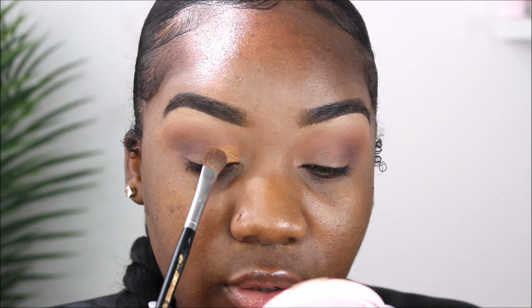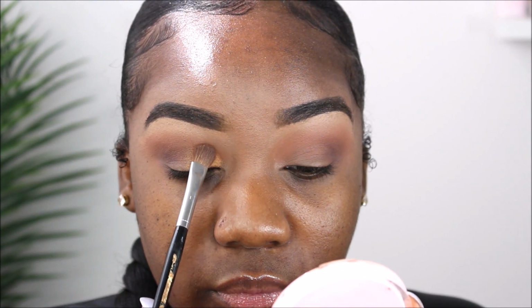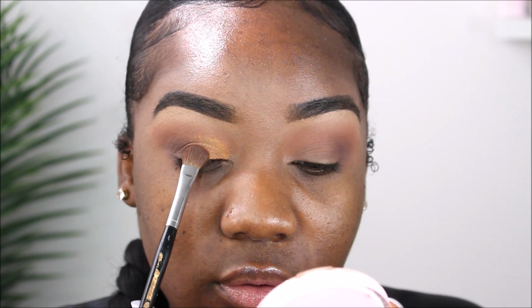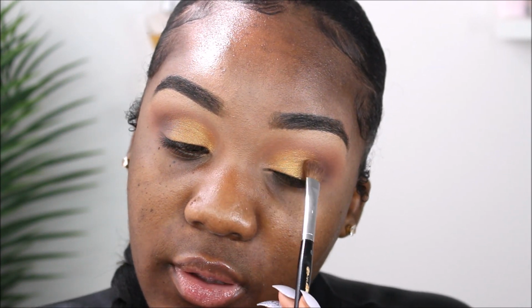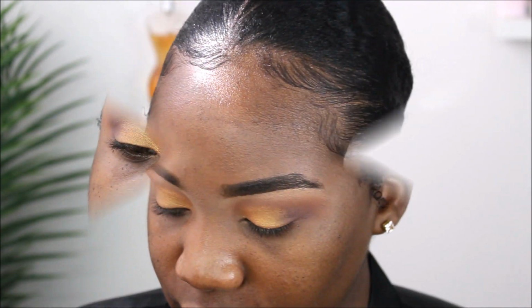Okay, come through. It's not bad, guys. It's not bad. I do have to kind of dab it in though and kind of pack it on, but it is pretty pigmented. So it looks orange in the palette, but now it's looking really yellow. I don't like that, because I thought it was orange, but it's super yellow to me at least. But it's all good, the look isn't bad.